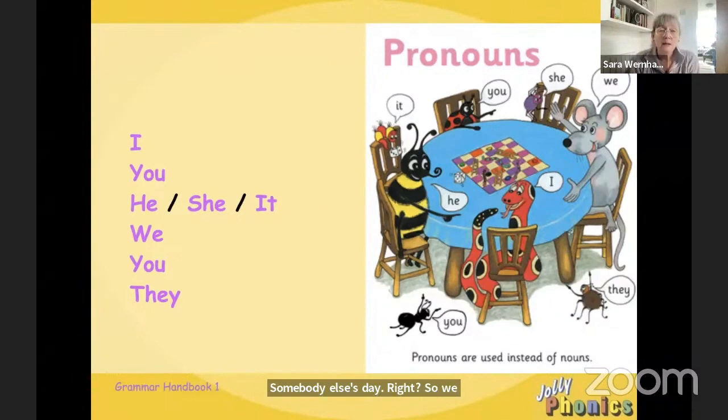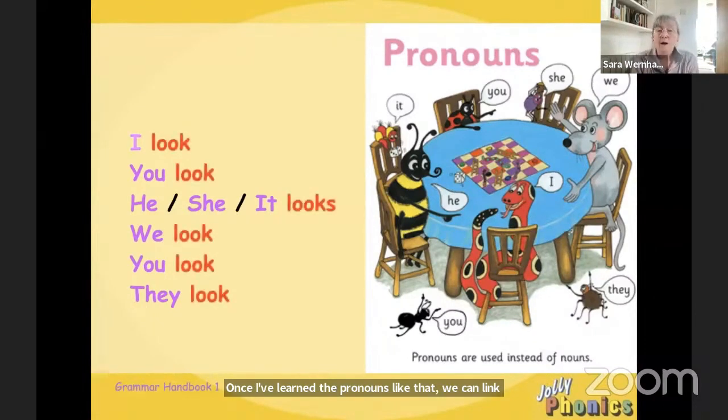And once they learn plurals, the pronouns, once they've learned the pronouns like that, we can link verbs onto them. So we can conjugate verbs. I look, you look, he, she, it. Oh, look. Oh, that's got an S on the end. Why? So we explain to the children that the he, she, it part of the verb needs an S on the end. So again, they know to put that there when they're speaking or when they are writing.